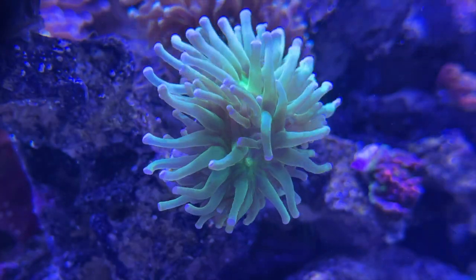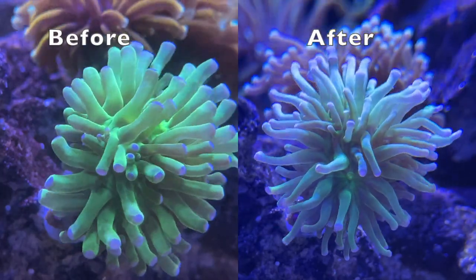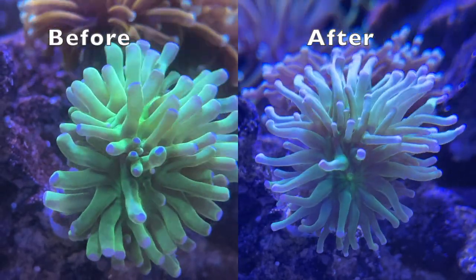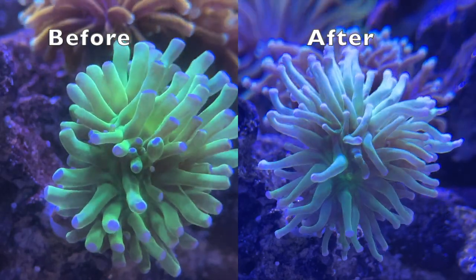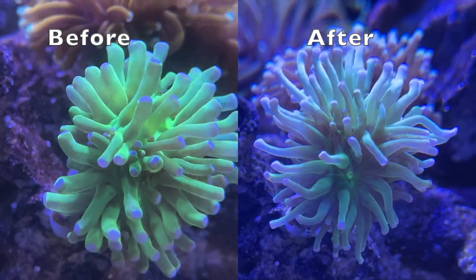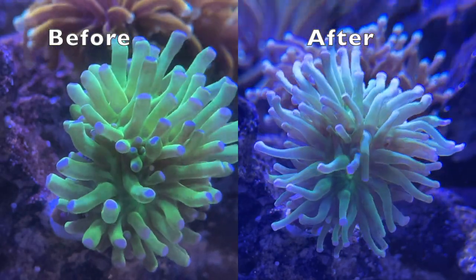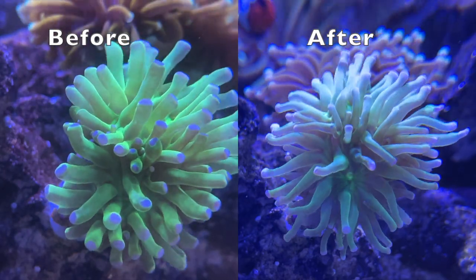And another thing that I was thinking about was, could it be due to the flow? So as I moved the torch, not only did it get less light, it also got more flow. So I'm trying to figure out if it was a lighting issue, a flow issue, or a combination of both. Either way, that's not a mystery that I need to solve. I'm just glad that the coral is doing so much better and is so much happier.